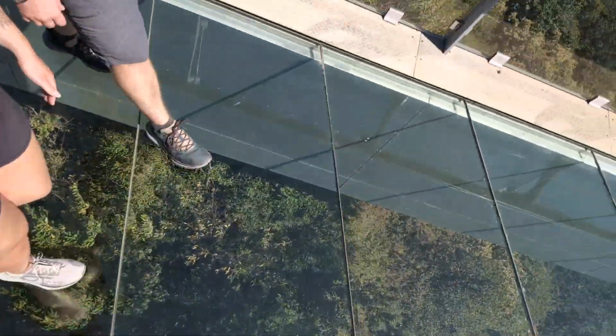The panoramic viewpoint is your classic glass-floored. Ooh, scary. You ever seen videos of dogs or young children? Oh yeah. It's hilarious. Yeah. Nice. This is very nice.